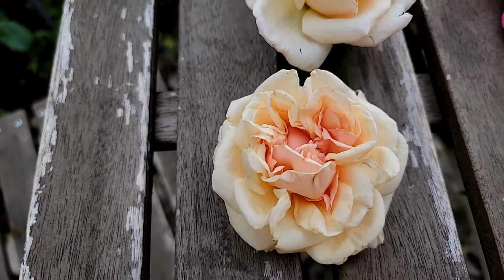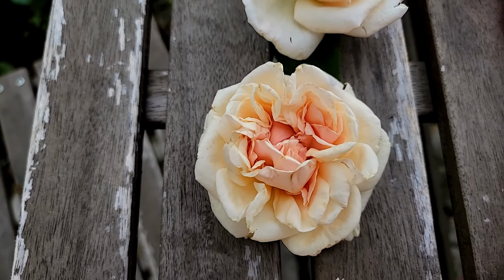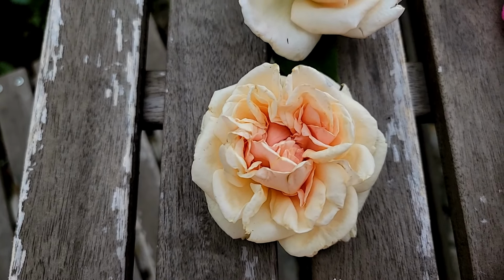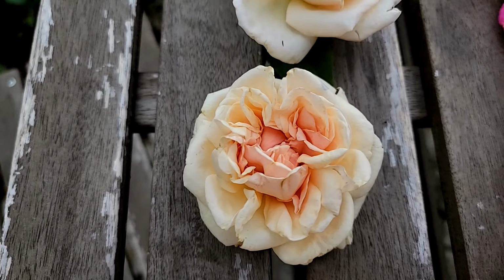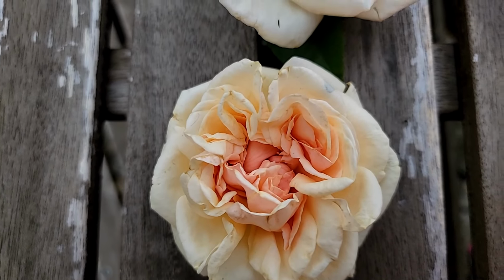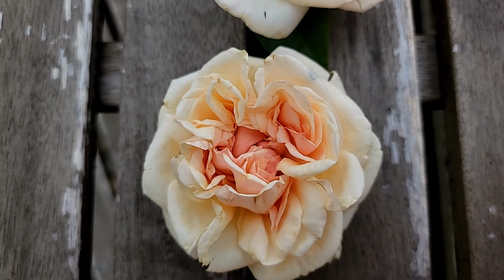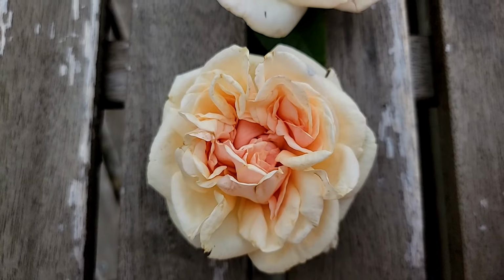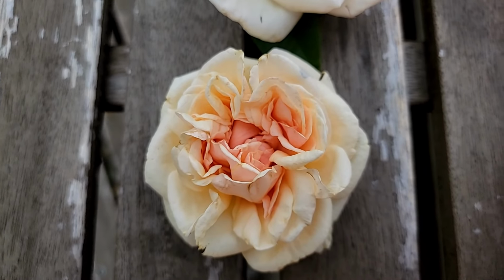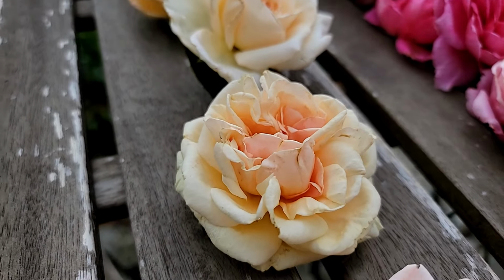Now this right here is one of the very unique roses in my garden. It's called the Star of Republic. I got this from Antique Rose Emporium, and I really love it because you see how unique the color is. I don't know how to describe it. I think it's peach in the middle, and then it has cream on the outside. Very unique. It's a good size bloom as well, especially at this time of the year.